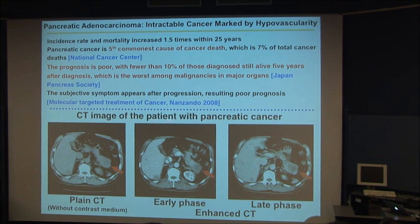So here is a CT image of a patient with pancreatic cancer. Even utilizing imaging reagents, it's very difficult to diagnose pancreatic cancers because of the limited penetration of imaging reagents. And eventually, the diagnosis is very difficult, and chemotherapy of pancreatic tumor is quite difficult.